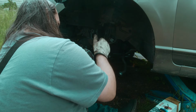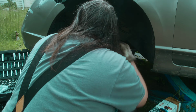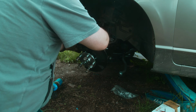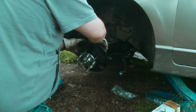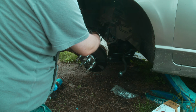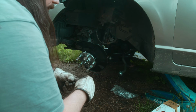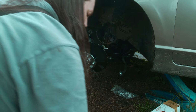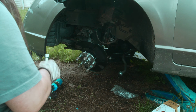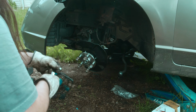I have a new ABS sensor to install. Where does that go? It goes right there. Quite a while ago, I bought a bunch of little bolts at the parts store, one of those big flat packs from AutoZone or something. I paid way too much money for it. I forget what size this even is, like an M8 or something. M8 by 1.5.